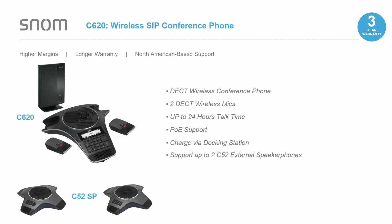It still has the same as our C520, which also has small detachable microphones on the side that can be pulled off and used on, let's say, a smaller conference room or a huddle room type table. And then there is expandability with our C52 SPs, which are our C52 speakerphones. They're DECT-based phones that automatically sense back to the DECT phone itself and give you up to 150-foot range away from the base station itself.